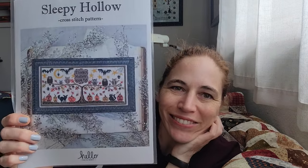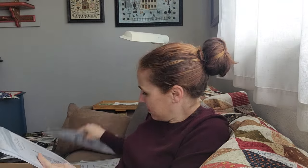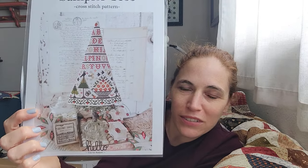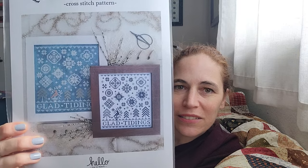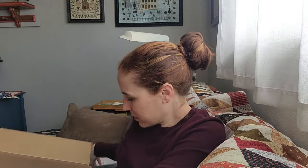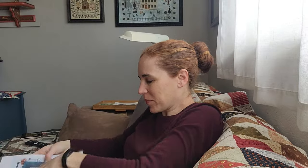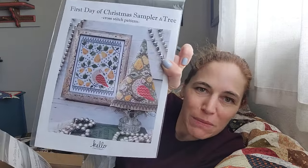Sleepy Hollow. I love this one too. Halloween, of course. Lots of pumpkins with facial expressions. You can't go wrong. Sampler tree, another beauty. Again, just look at the posing of the pictures. Quaker snowflakes. Quaker gardens. And first day of Christmas.